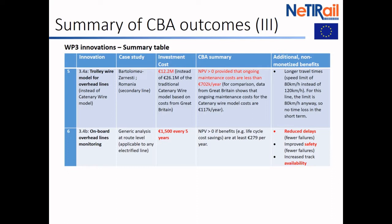And additionally, there's an additional cost in this case, that if you were going to electrify one line with the trolley wire model, you will have a much lower speed restriction than the catenary wire model. So you'll have to make that trade-off there. So it's probably more beneficial for lines where you don't really want to go higher than 80 kilometers an hour anyway.